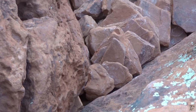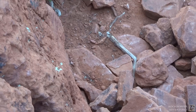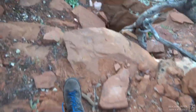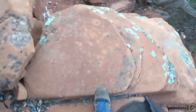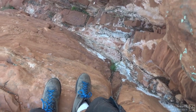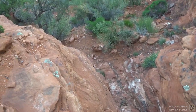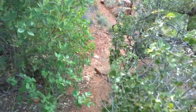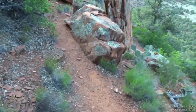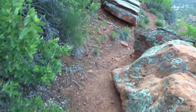I think there's a way back down here. Should we check it out? Looks to be a route of some sort. Yeah, we'll go that way. Hoping it goes somewhere. Looks like it's starting to become a bit of a better route. I'm thinking this route has got to get us a way out.